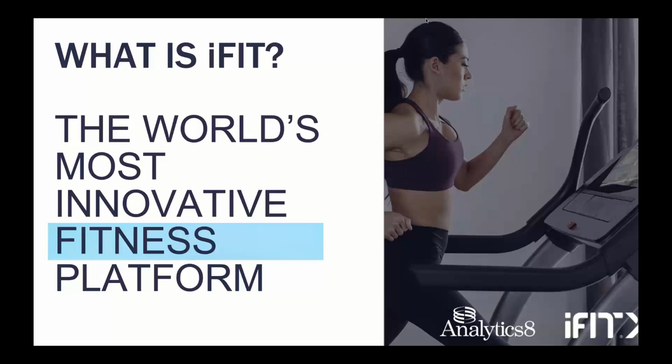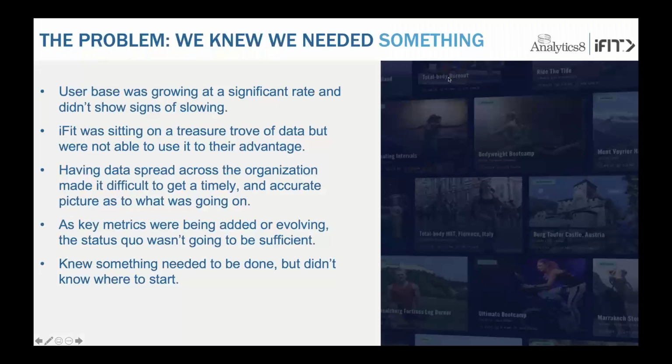Let's go on to the next slide here briefly. The problem of what we had. We started to hockey stick before COVID, and even more so during COVID, and we saw that our user base was just exploding, and it didn't show any signs of slowing down, and it hasn't. And we were just sitting on a ton of good data, like I talked about, of all of our consumer data, but we weren't using it to drive back to our consumers of that engagement.